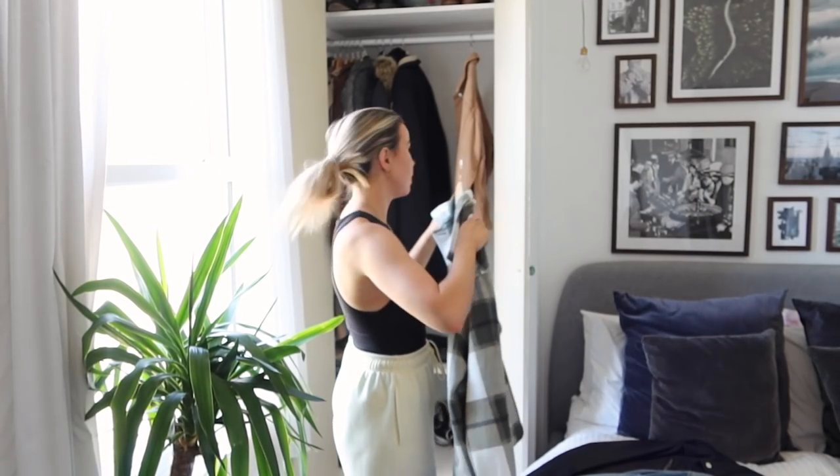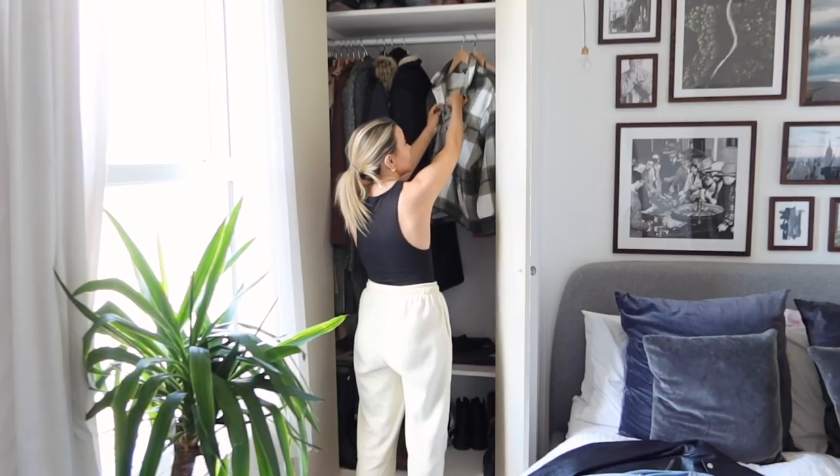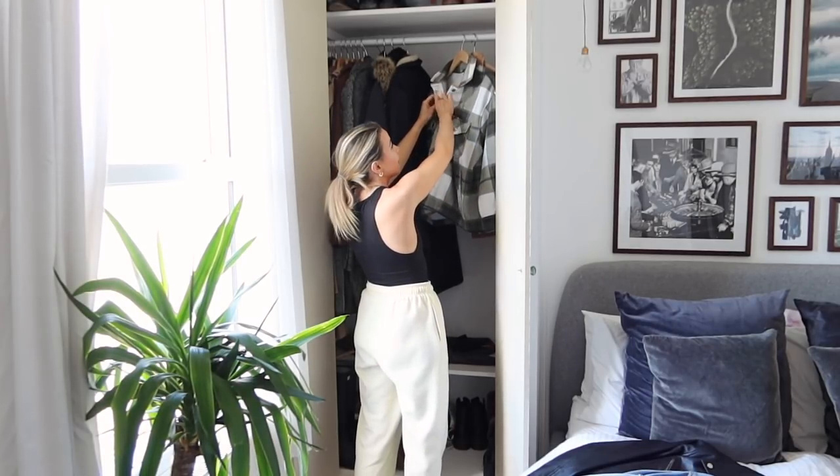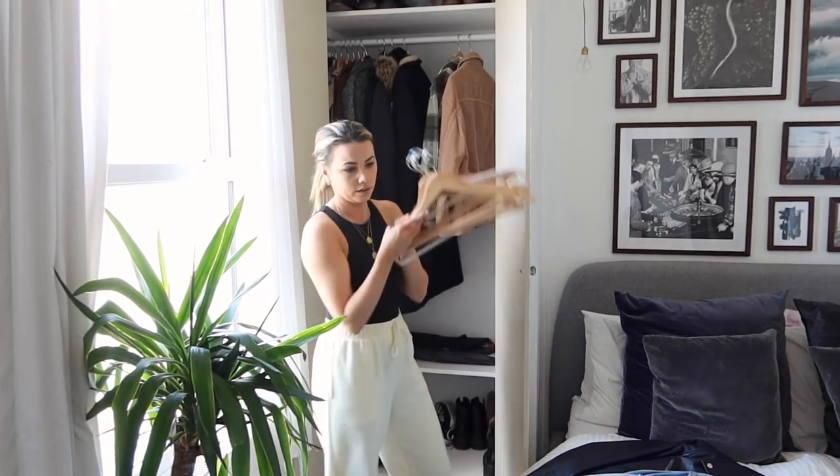Right, now I'm gonna put all of the kind of more summer appropriate coats in here. So basically just denim jackets and that kind of thing, and get rid of these hangers.